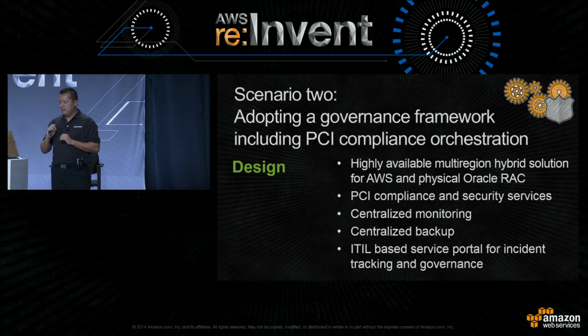So important. Centralized backup. You can use the snapshots, but guess what?